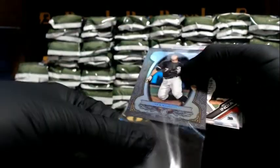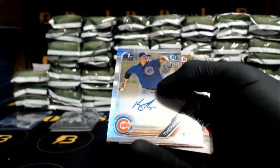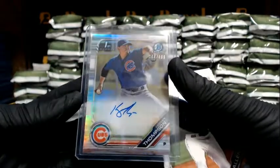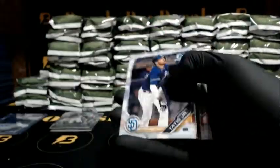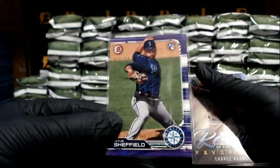Yeah, Madrigal going out to the White Sox. Sterling inserts. Just missed out. Hey, hopefully we can get you a nice Met or two. Yeah, going out to the Cubs, Thompson to $4.99. Yeah, purple Sheffield going on to the Mariners to $2.50. Purple paper.